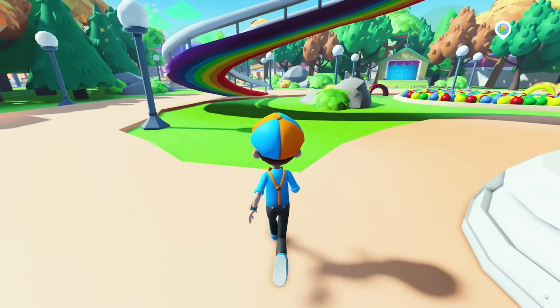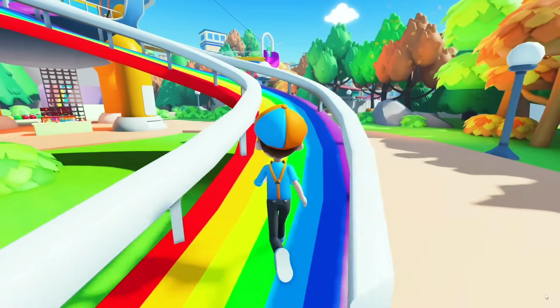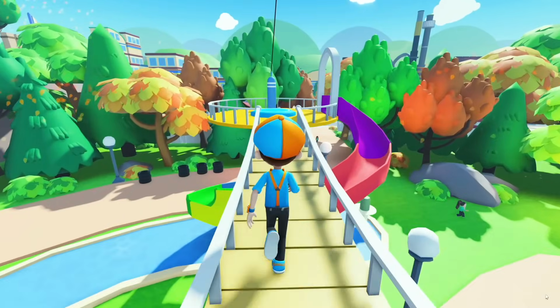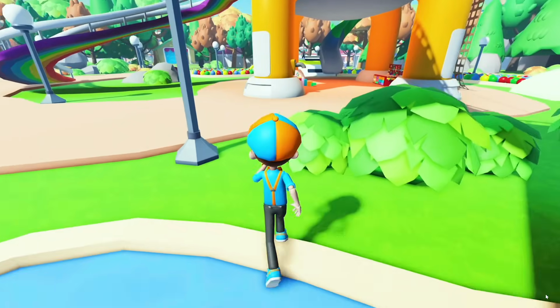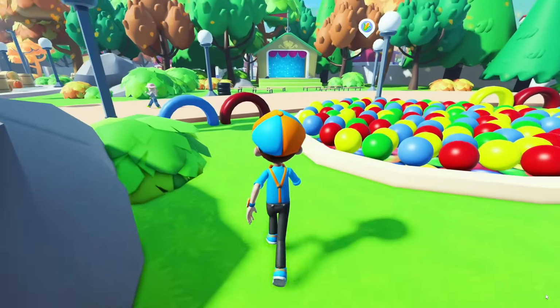Yeah. Okay, let's go back up and see if there's any more slides to go down. Hey, do you like going down slides too? Cool! Okay, across the bridge and here's another slide. Whoa! Bonk! That was so fun. That's one, two, three slides. And hey, look at that.